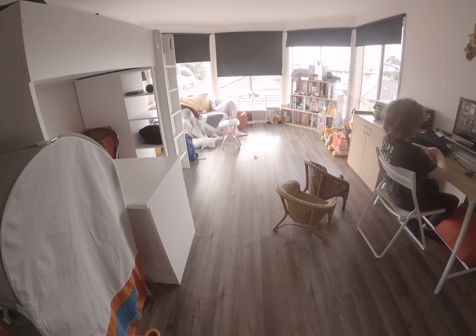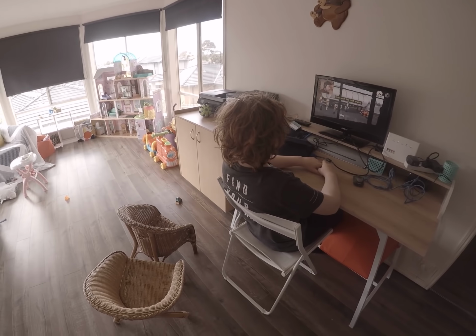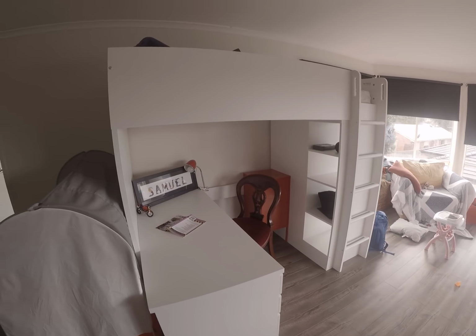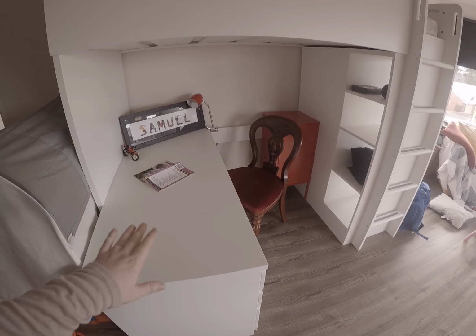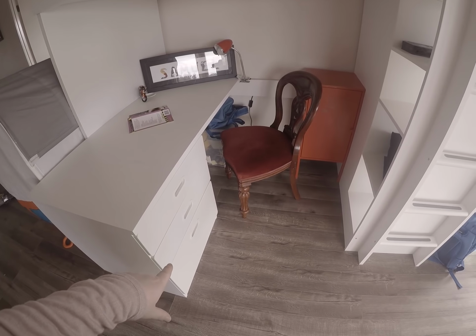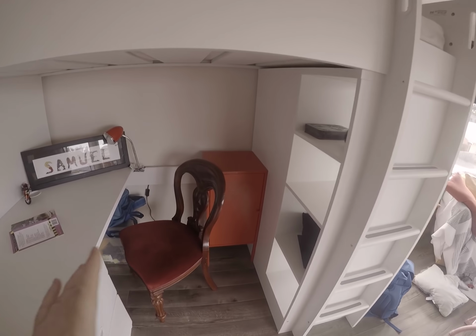So this is what we've always used as the playroom. Sammy's just there. I think he's on YouTube. And this is his new area. We've got this from IKEA, it's fantastic, and I put it together in one day. A desk with drawers, not quite sure what he's storing in there. And then a loft bed in this area.